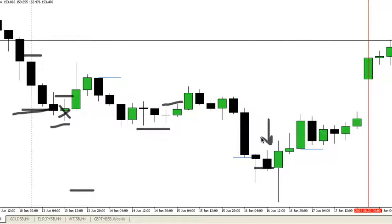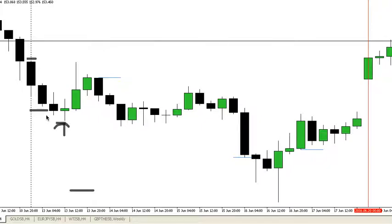Management wise, at the moment I'm using the coloured bars. I went short here. When I'm in a short, I'm only going to manage when I get a bullish close. If when the bullish close comes there's no profit, then I'm just taking a hedge and letting the hedge play out. And if there's a decent sized profit, then I'm taking profit in a stop and reverse manner.